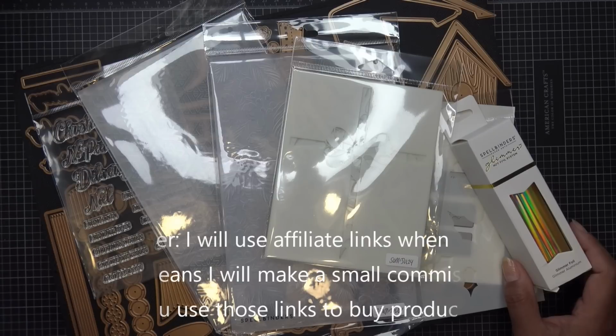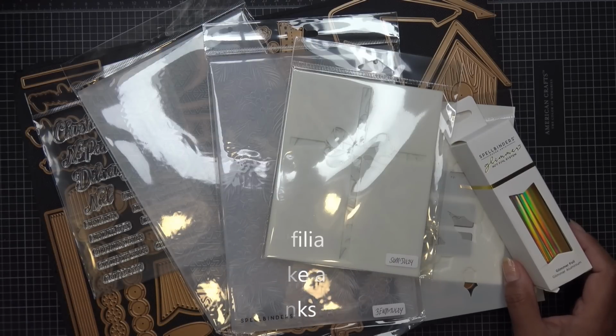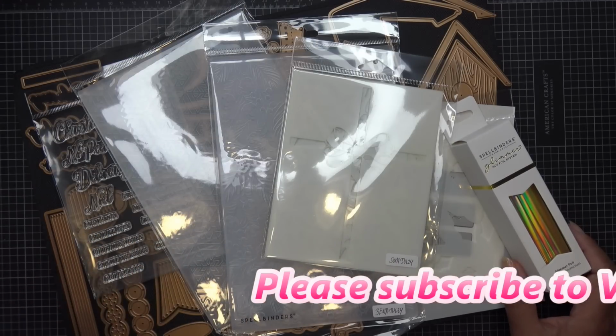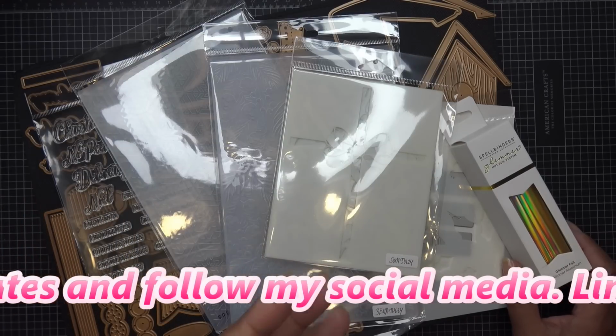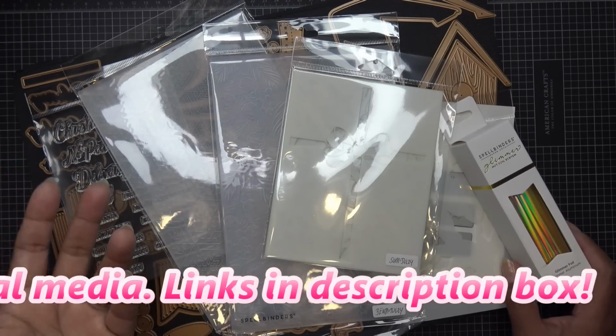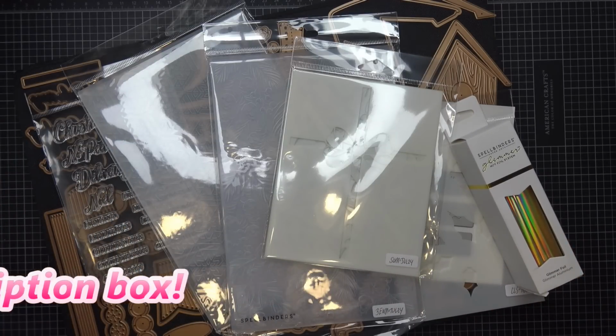So I have what is called the Deluxe Caboodle. I have the bonus items that are going to be in the Deluxe Caboodle, and of course you can pick up these club kits separately. So as I go through it, you'll have the small die, the large die, the glimmer, all these different things to check out.